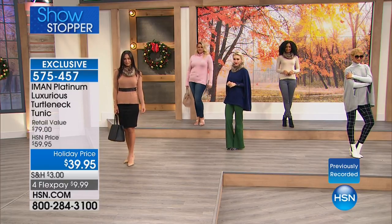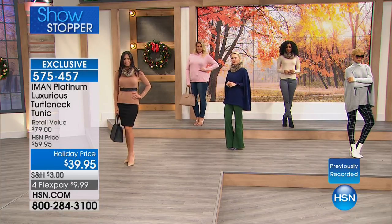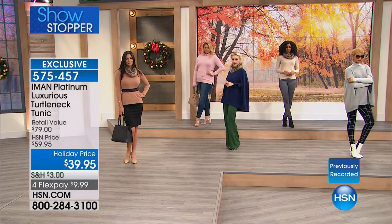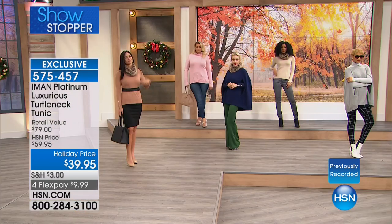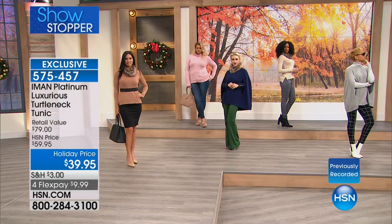That's how it can really work whether you're wearing denim, jeggings, leggings, palazzo pants, or a pencil skirt. This is the piece that will anchor all of it. Whether you belt it, tuck it, or leave it on the outside, it doesn't matter. It is a fierce look.